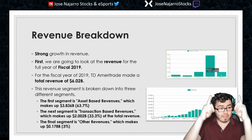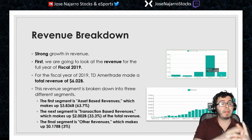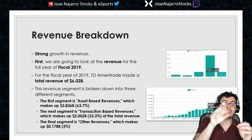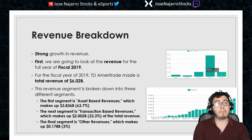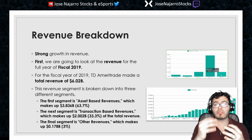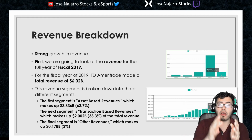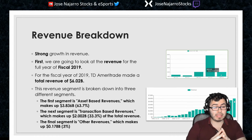Ameritrade's revenue. And actually, this chart right here up top is revenue growth, comparing the amount of revenue this company has grown compared to the same time last year. So for example, for fiscal year 2019, this company grew 10% compared to fiscal year 2018. In 2018, they grew a huge percentage compared to 2017, but on average, this company seems to grow somewhere between low single digits and about 10% since 2015.